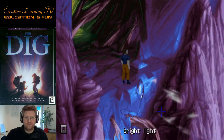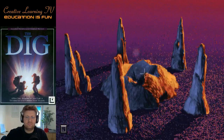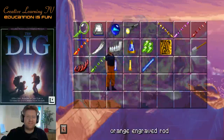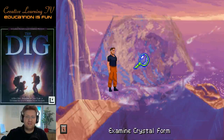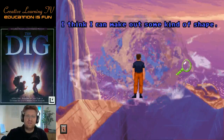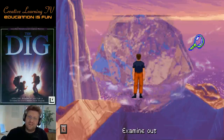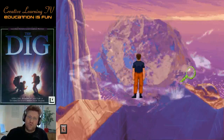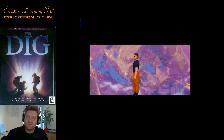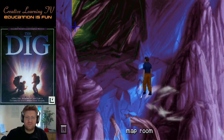Another light bridge. It's getting more substance. Have a look at that. It's hard to see anything. I think I can make out some kind of shape. It looks as if it's not just a bridge system from one of the outer spires to another. There seems to be something else. Oh, the map spire, okay.